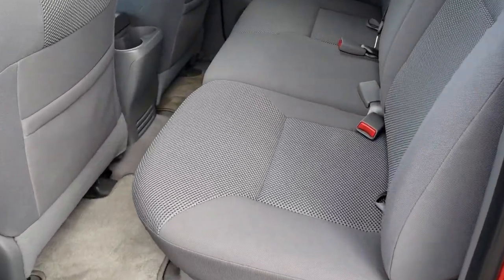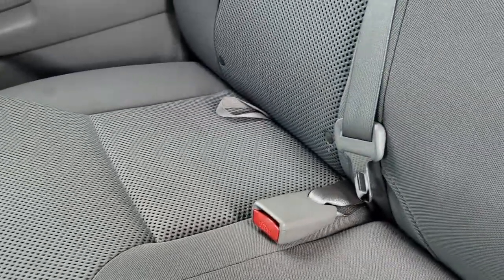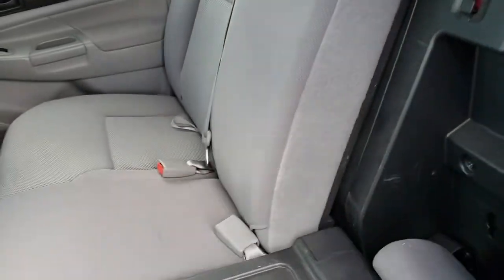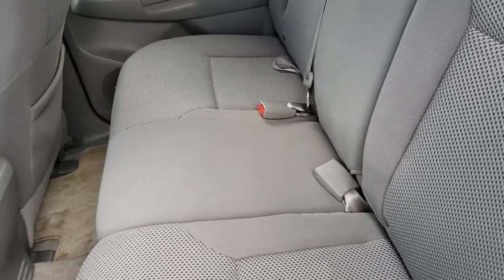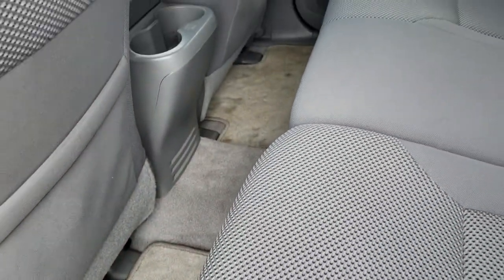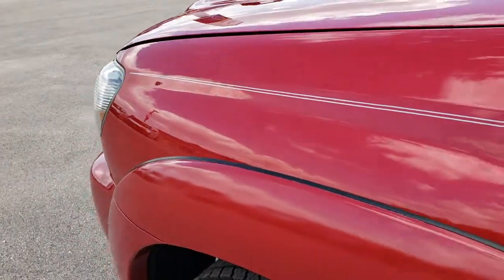Back seats are just as clean as the front seats. Once again, no rips or tears back here. Does have the LATCH child safety system, the sliding rear window. These seats do fold up for extra storage, and then they do fold down. There's the headrest for that seat. And we have factory floor mats throughout back here as well. Take a quick look under the hood.